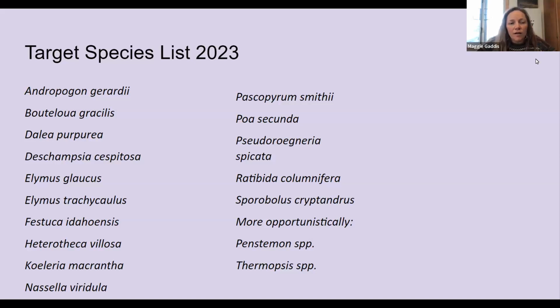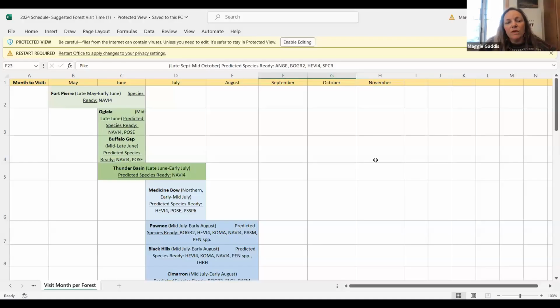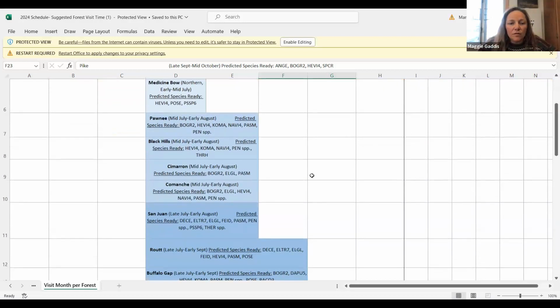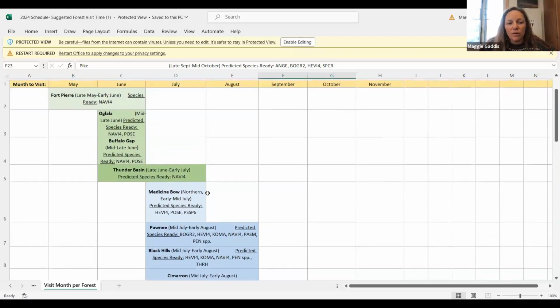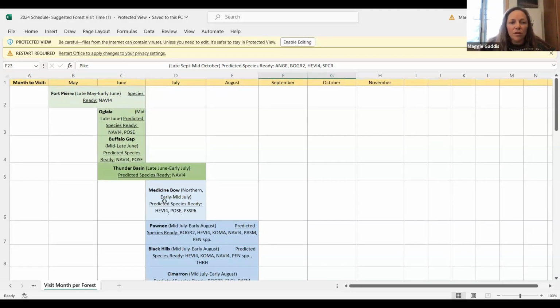So, that sheet, this one, let's see. Hold on one sec. When we look at this, this is developed based on what we did just by trial and error last year. So like CONIPS came out on the Pawnee collection. That was actually the first collection we participated in because these ones are all not in Colorado.